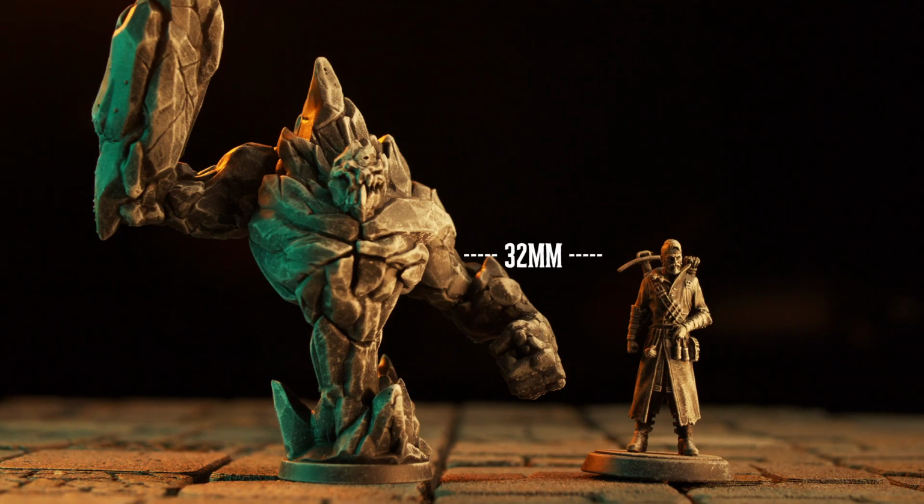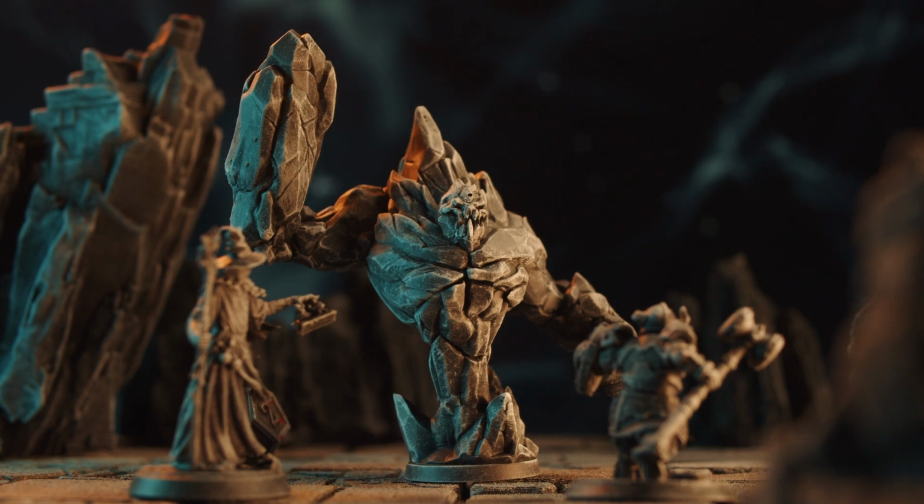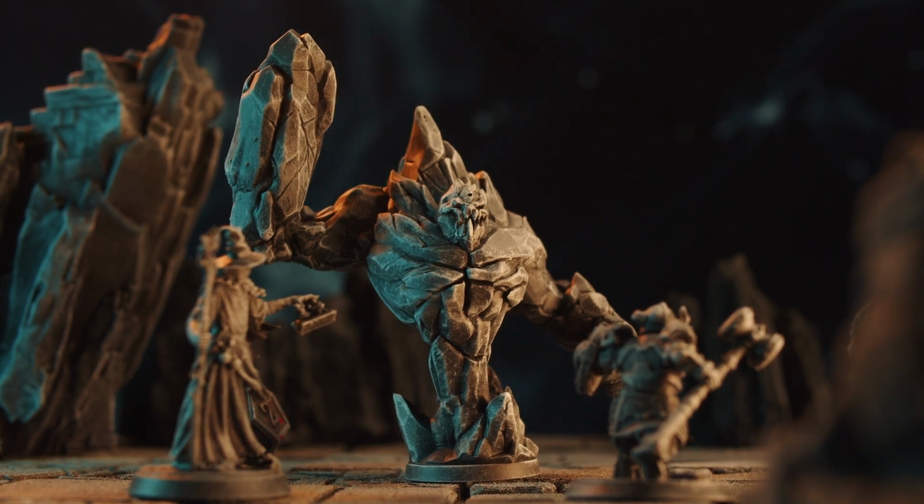In terms of size, it stands about 10 to 12 feet tall. It's imposing, but not really overwhelming, so it could maybe stand to be about 5 to 10% bigger. In terms of resources, we accounted for the cost in the last episode, and it printed alongside its cousins. So we are still sitting at $802 total and 36 days and 6 hours of print time. So we're moving on with the Elemental family. Next up, we have the hothead of the clan, the Fire Elemental.